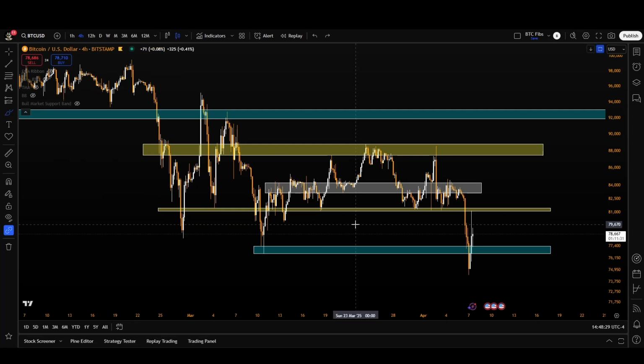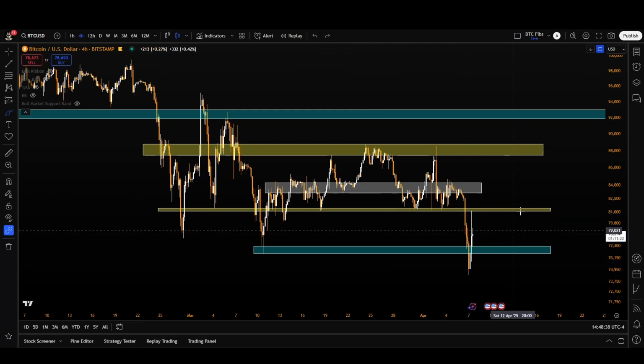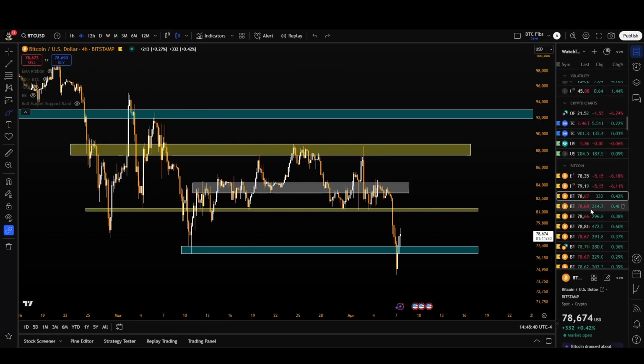But shedding some slight positivity after this big red candle today, Bitcoin is starting to form a really nice V-shaped recovery, and on the daily time frame it's already erased all of the negative gains from today.